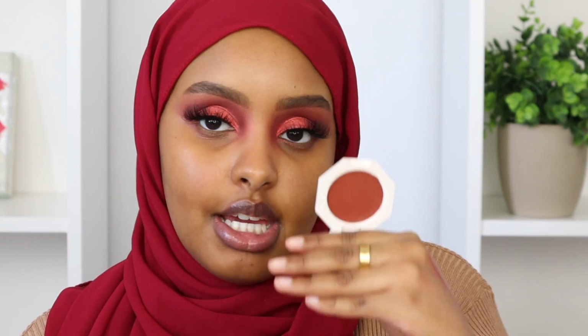So we have 2 more shades to swatch and we can finally get into our face application. The next shade we have right here is Rose Latte. It's number 10. And this shade, from the minute I saw it, was definitely one of my top faves. I could tell I was gonna really love this shade because look at how beautiful that looks on the skin. I'm gonna go ahead and blend it out.